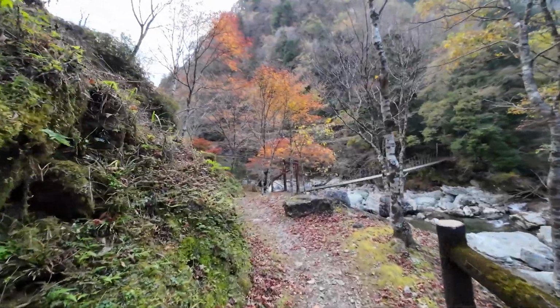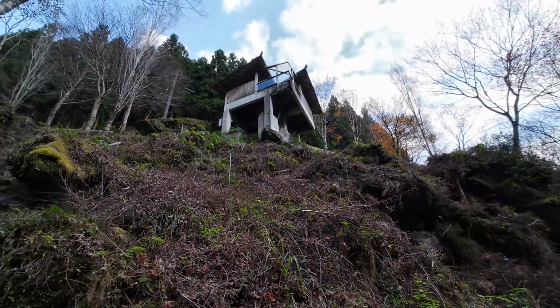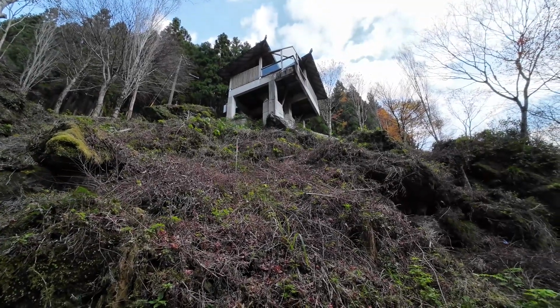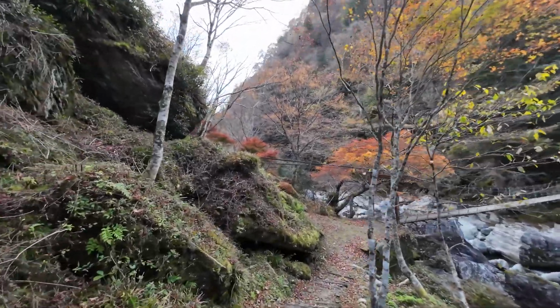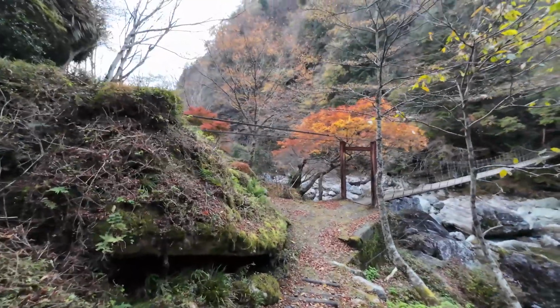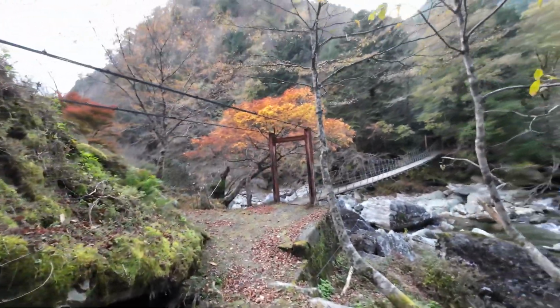But yeah, if we look above me now, you've got the observation deck, which is just on some concrete stilts. It doesn't fill me with confidence, but there's a load of buildings around here, especially along the rivers and the valleys that are just propped up by concrete. And yeah, I mean, it must be structurally sound, but it doesn't look like it.